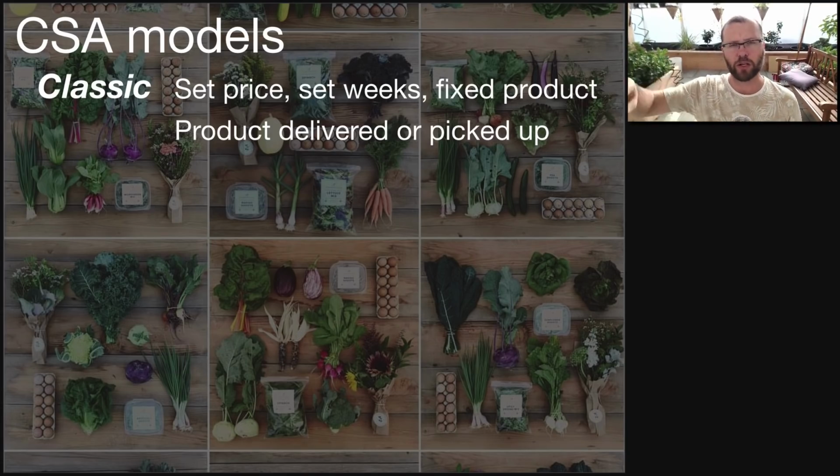And it says you can pick one of each thing, and then the members just come and pick all their stuff, and then they take off. So that's even easier of a model. But the question is, are customers willing to do that?